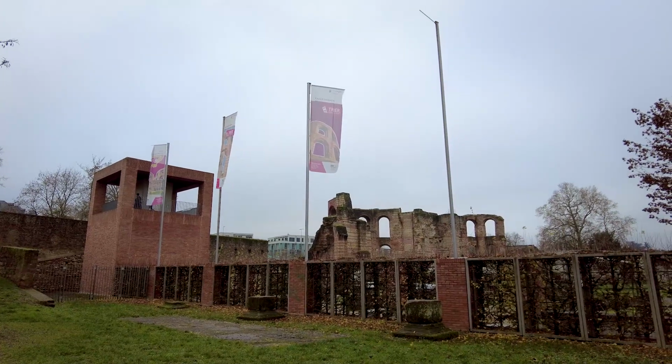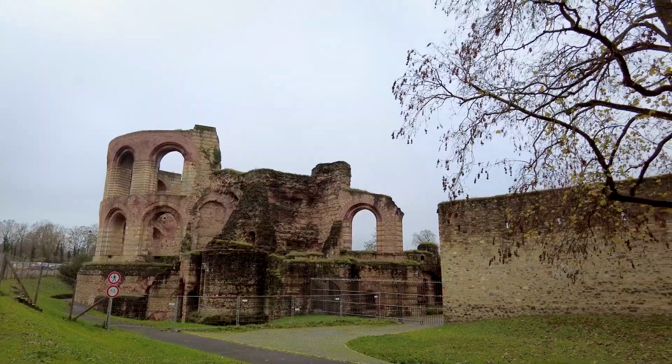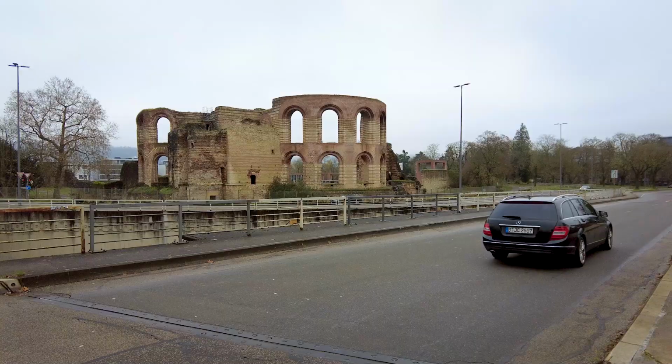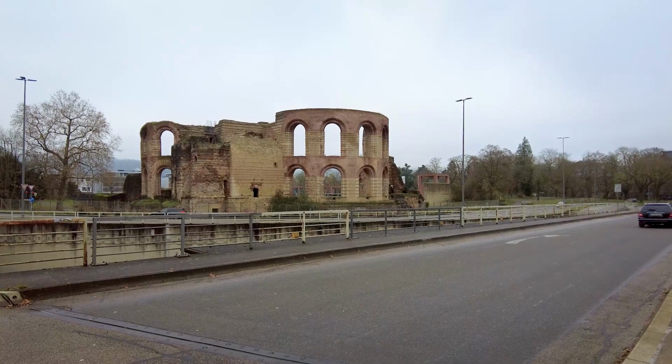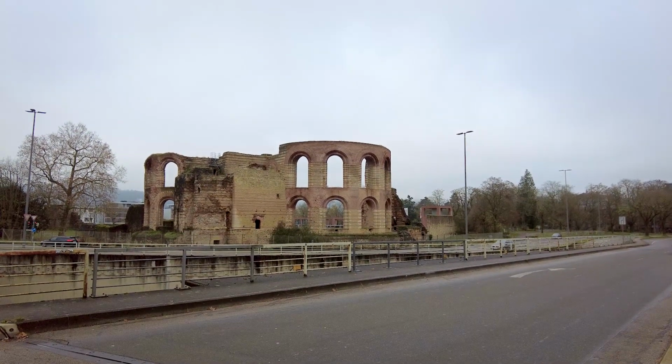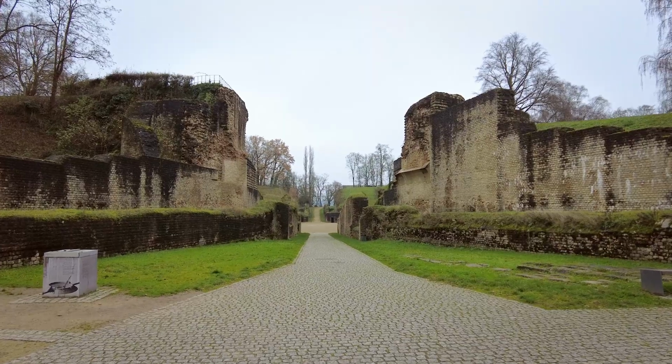Next we have the Imperial baths, a little more upmarket, and again you can pop in for a very modest admission fee. Time is not our friend, and we have a lot to fit in our time here. We're heading up to Trier's Roman Amphitheater.